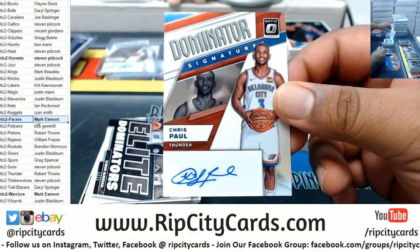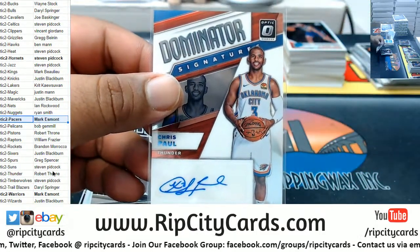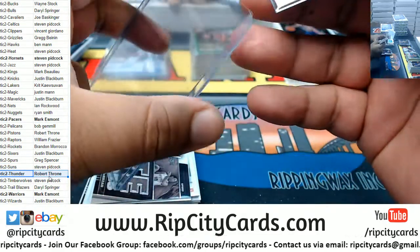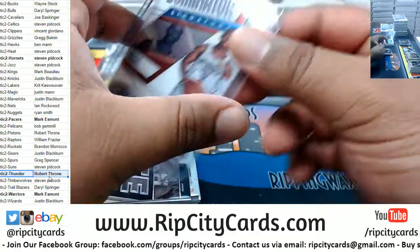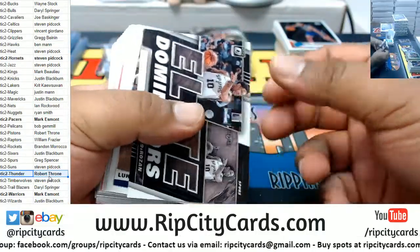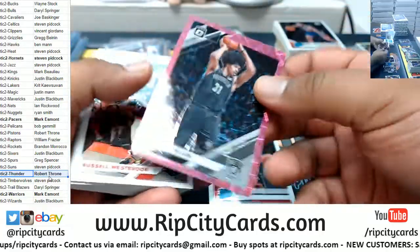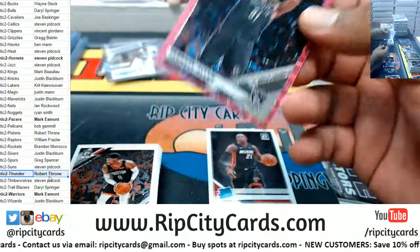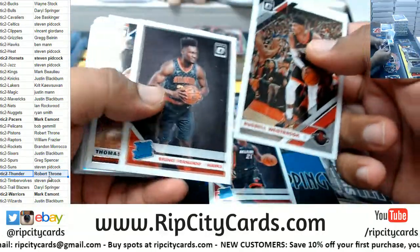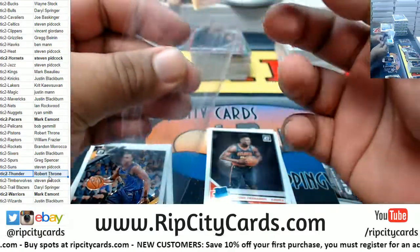Well, that was fast. Chris Paul. I don't think I've ever seen his autograph before. Not bad for a filler team. There you go. The Jared Allen of the Nets. That's 279. That's your little Blazers holo.